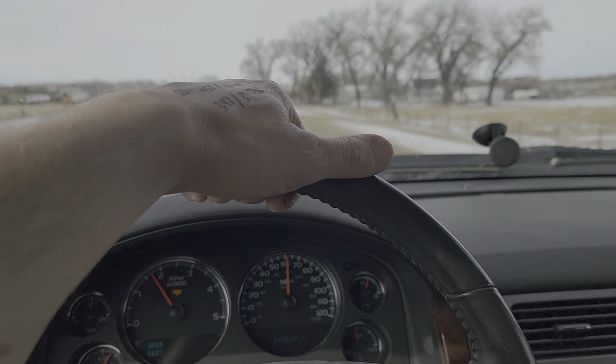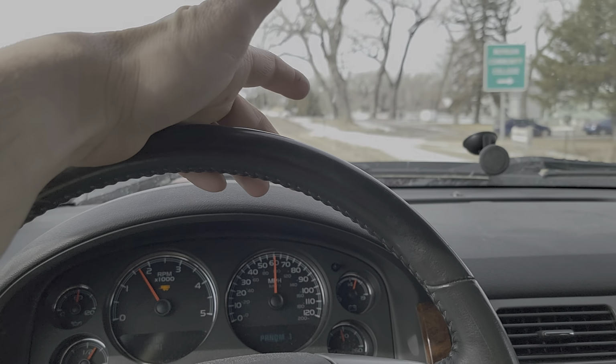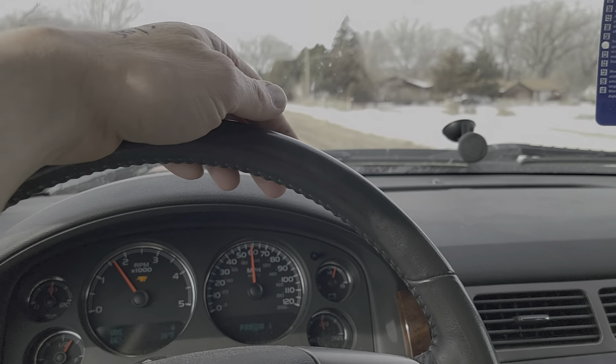And we're just out taking a cruise in a great version of the GMC diesel truck. And so if you guys have any questions, I do have a lot of history with this motor, and know this vehicle's not for sale.